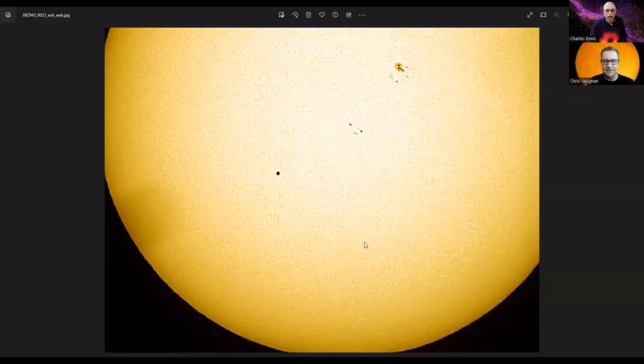There you go. That black dot there, that's Mercury. That's it transiting. That was from our observatory on the Sunshine Coast. That's Mike Bradley. He's currently our second vice president. He took that. He's a serious solar observer. So yeah, that's what it would look like. I'll stop sharing. Thank goodness they come around more often than Venus's.